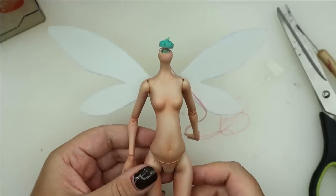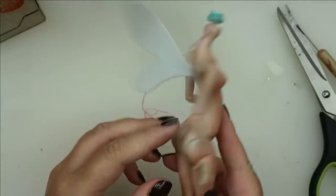Okay, it looks very nice to me, it fits the doll. I think we can paint them now.